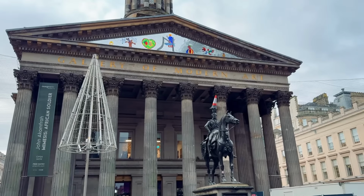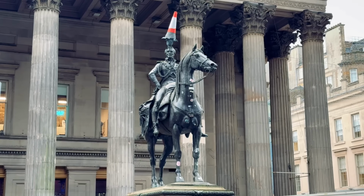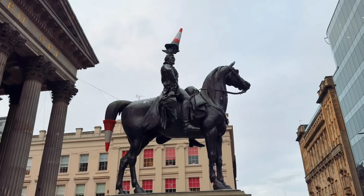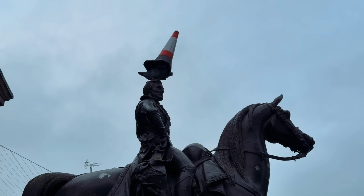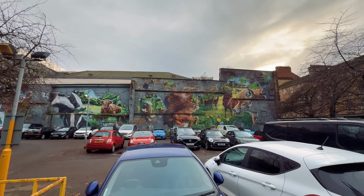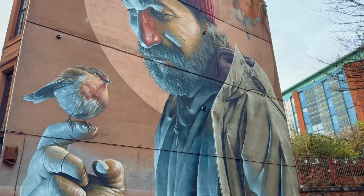To burn it all off, we decided to take a walk through Glasgow while we still had daylight, and it took us past the famous Duke of Wellington statue, usually seen with a cone on his head, but also now has a resident seagull reading a newspaper. We continued on past some of Glasgow's iconic murals. The city is absolutely full of them, and there is even an official mural walking trail you can do.